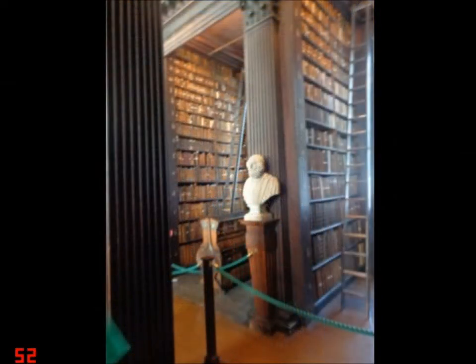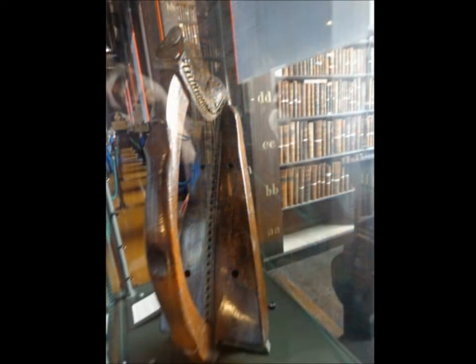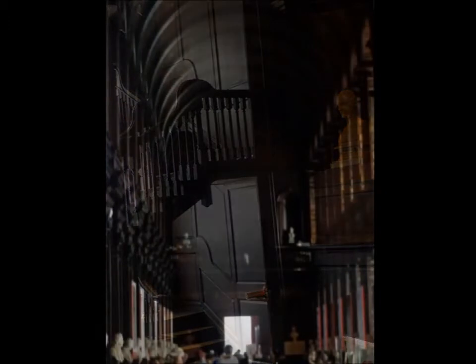It holds the famous Book of Kells and one of the oldest harps in Ireland. This is in the library that inspired episode 2. There's the oldest harp in Ireland. Yes, this is in the library that inspired the episode 2 library from Attack of the Clones.